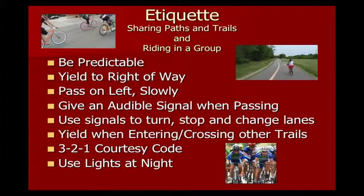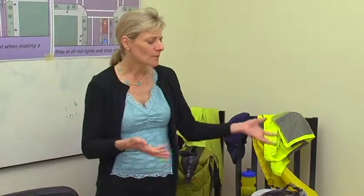Yield the right of way. You know, maybe you don't have to, but if you've got a mom towing a bunch of little kids and she's pushing a stroller, just be real nice and give her the right of way. Or maybe it's an older couple on their bike, and don't scare them by blazing past them on the trail.